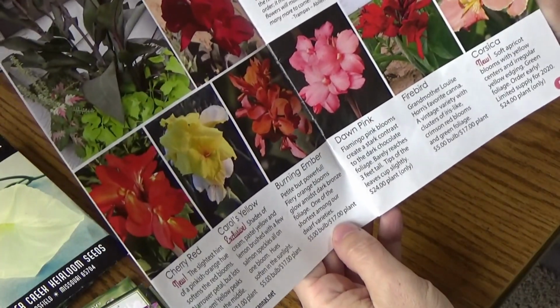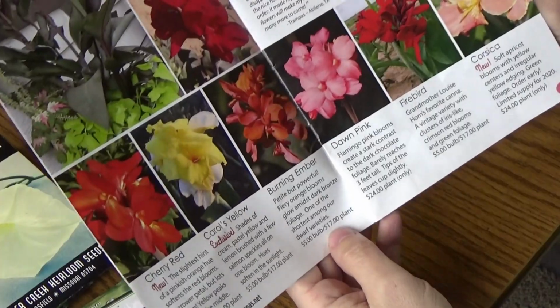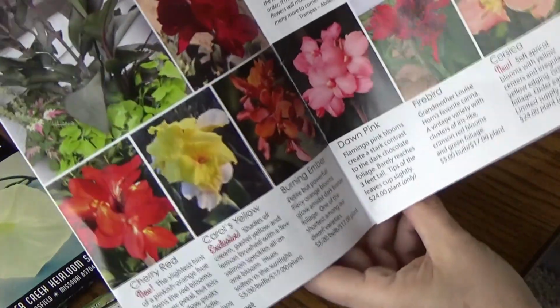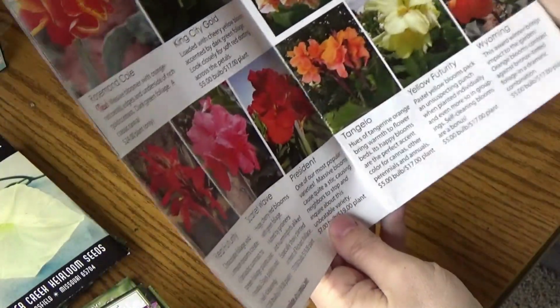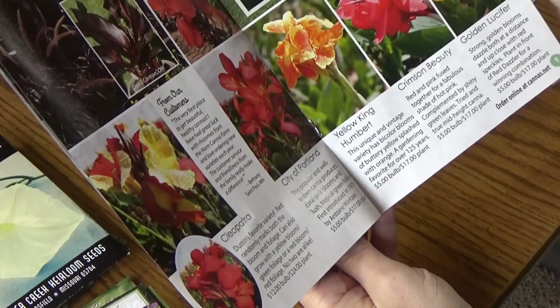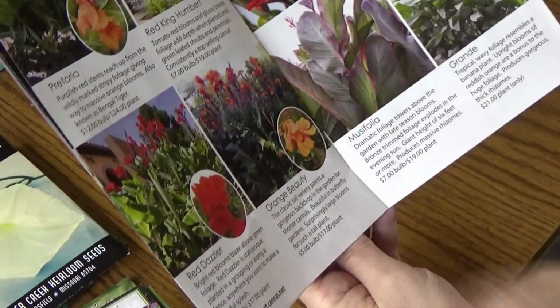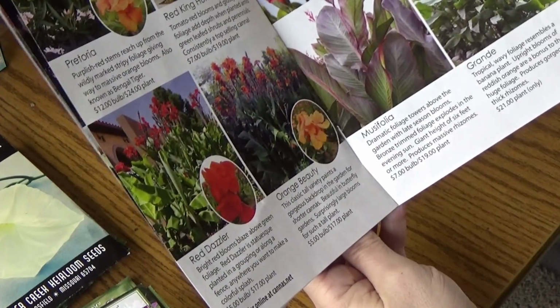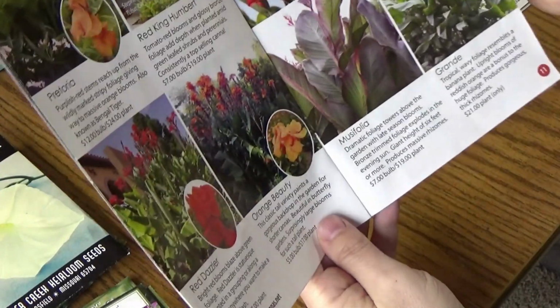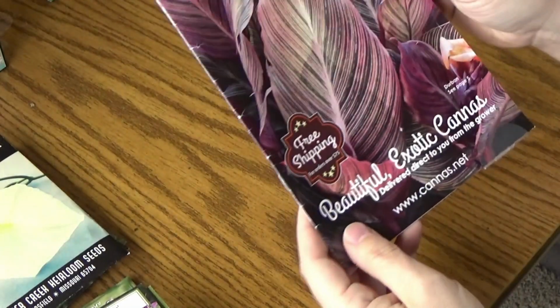but absolutely love these. They love the heat, they love the sun. Hummingbirds love these. Can't say enough. So yeah, and not only that, I love looking at magazines and plant magazines, especially in my area when it's so bleak outside and snow and ugh. But yeah, so I would say check them out, see what you think.